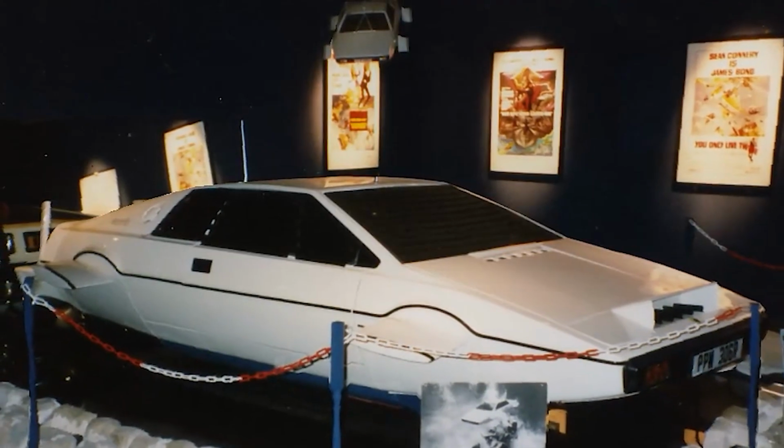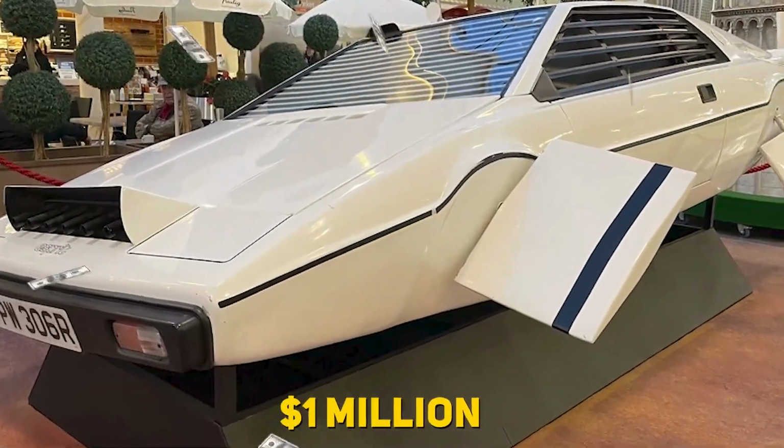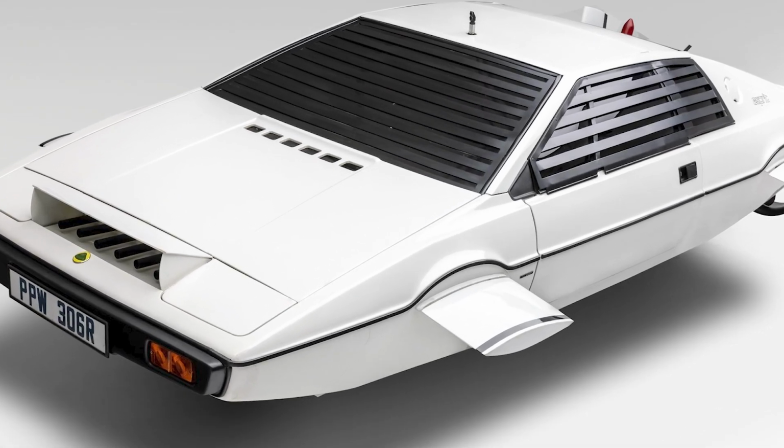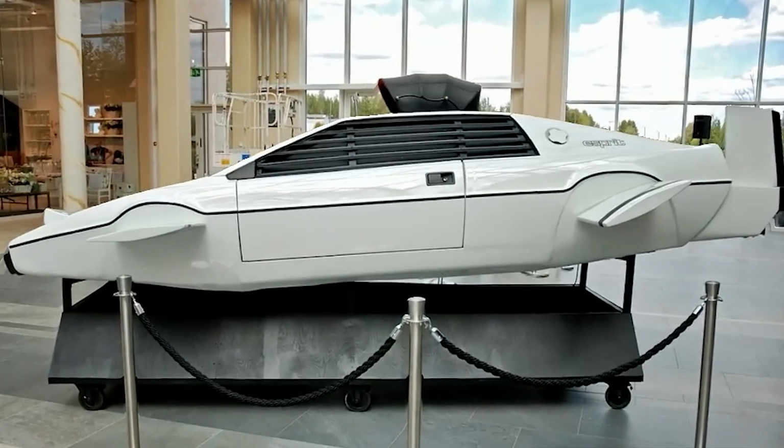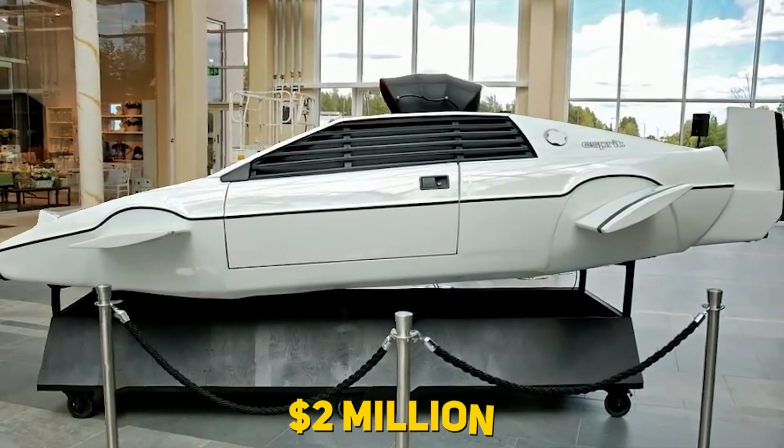Musk bought this Esprit at an auction in 2013 for nearly $1 million. Actually, before Elon Musk, a couple bought this exact car for just $100, having no idea what was inside. Today, now belonging to Mr. Musk, this Esprit may be worth over $2 million.